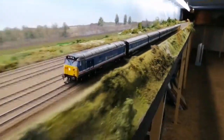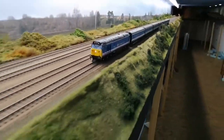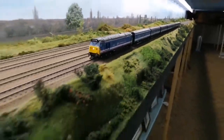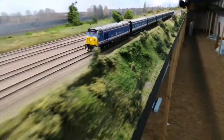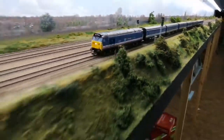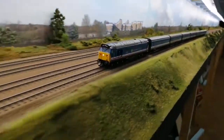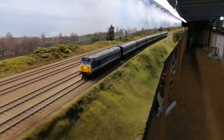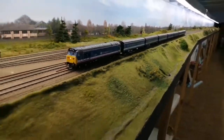We haven't had too many derailments today, but we've whacked the 50 up to about a scale 100 miles an hour, and I'm having a job to keep up with it, to be honest with you. But we've got a variety of trains on the layout today, including diesel hydraulics, and predominantly stuff from the 1980s and early '90s really, which is of course when most people would have a soft spot for it.